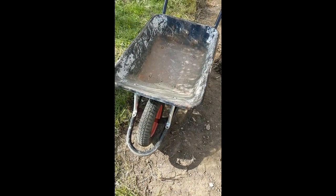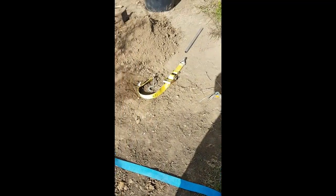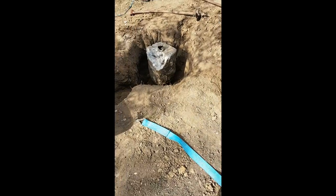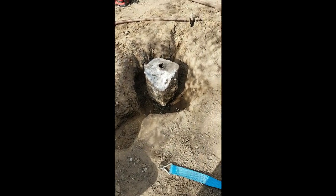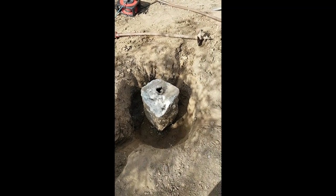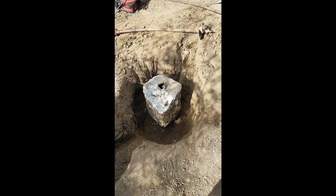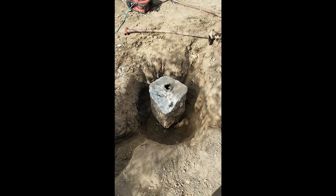Attempting this now with a wheelbarrow and 2 straps. So I'm going to get the straps underneath and round, put the wheelbarrow upside down, and I'm going to ratchet both straps and see if it'll lift it upwards. I'm going to give it a go.